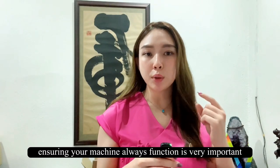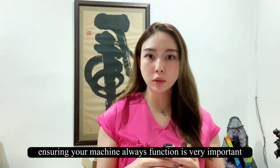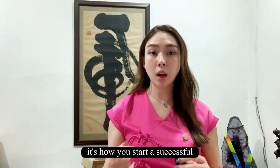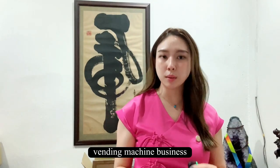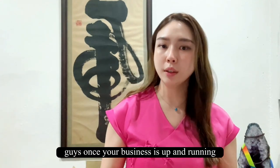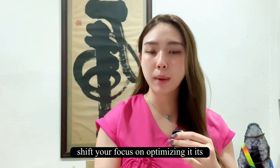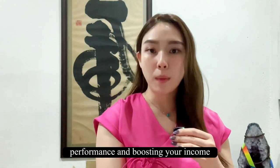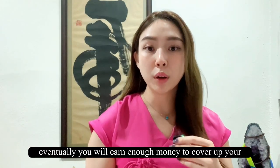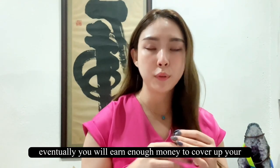Second, keep your machine in good working condition. Ensuring your machine is always functional is very important. It has to be user-friendly and also fully stocked. It's how you start a successful vending machine business. Guys, once your business is up and running, shift your focus to optimizing its performance and boosting your income. Eventually, you will earn enough money to cover your full-time job income.